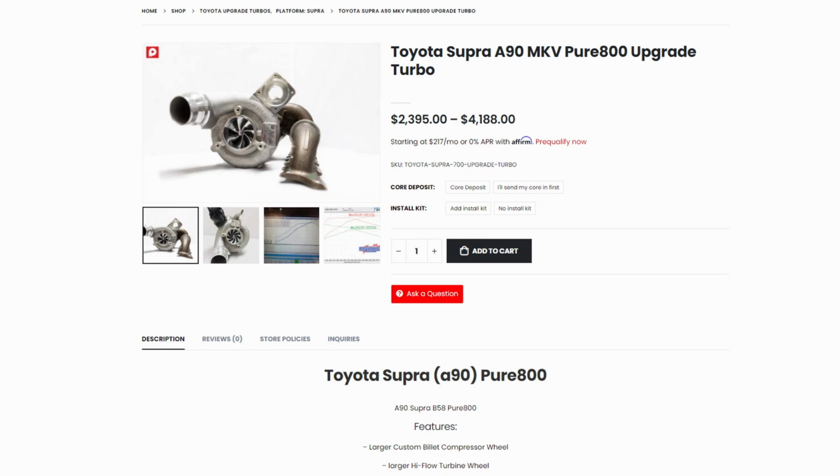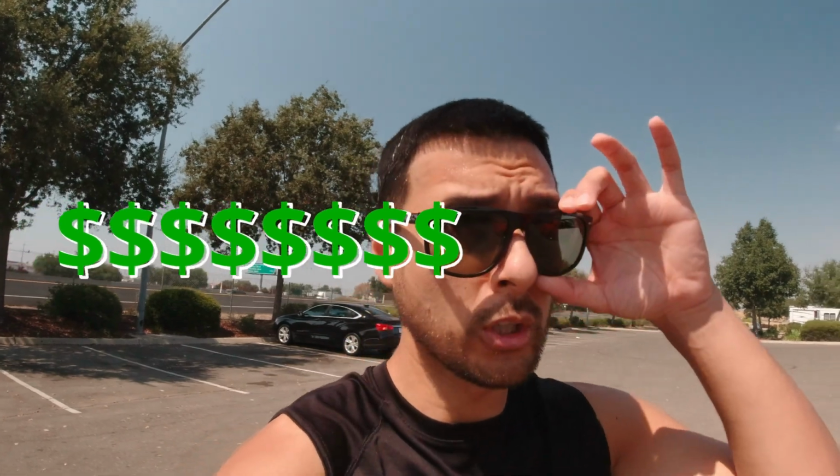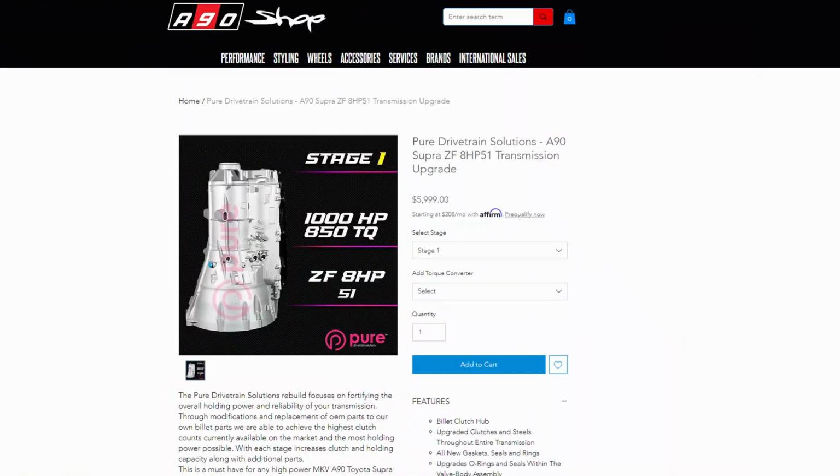But something like that's going to be really pricey, guys. I would say Pure turbos alone is going to cost maybe $2,500. Port injection, intake manifold, that's another, I think, $4,000. Then you need a tune on top of that. Then you need to upgrade your axles because your axles can break. And on top of that, if you're making close to 700 to 800 wheel torque, you're going to need to upgrade the transmission as well. And the transmission upgrade, I think, is upwards of almost $10,000, depending on which upgrade you want.